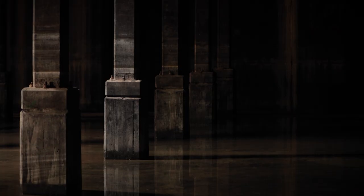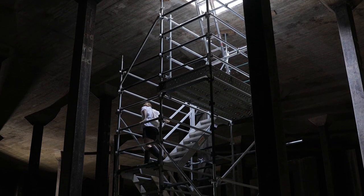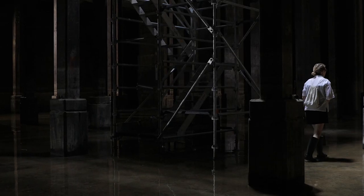It would have been about 5 years ago I first came down into the tank. We had heard about it. There were sort of rumors about it. We went over this large manhole, donned gumboots, and climbed down these scaffolding stairs into the tank, which was still at that point filled with half a meter of water. But there was nothing in what I'd heard about the tank up to that point that prepared me for what I found when I got down there.